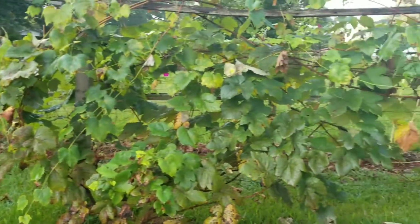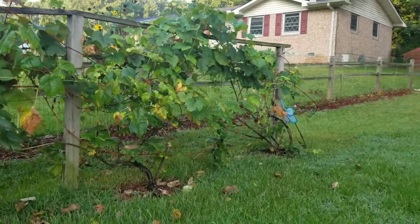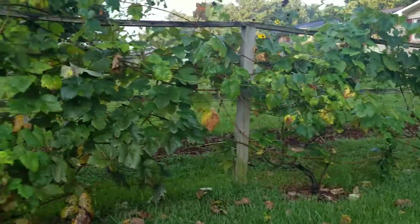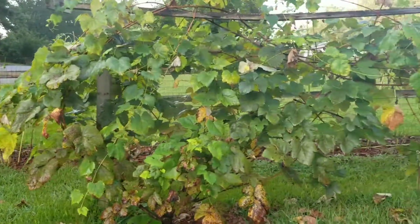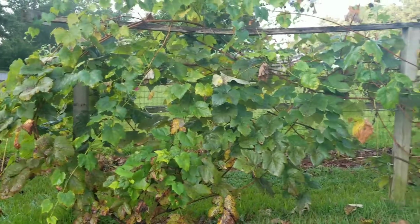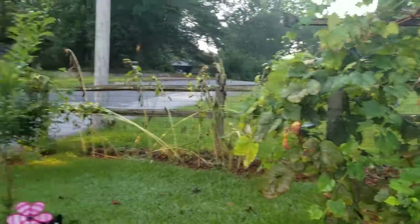This is our grape arbor. We actually got several bunches of grapes off of it this year. It was the first year we got more than just a few grapes. I had to trim back all the growth to get it to focus on making fruit instead of vines, and so that seemed to help.